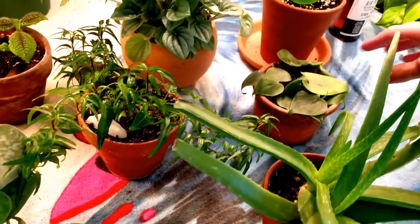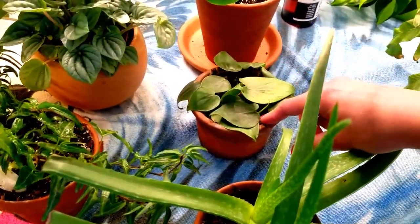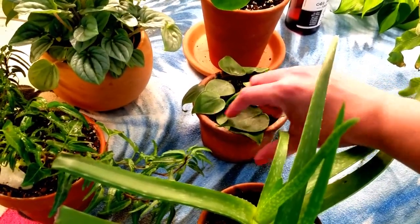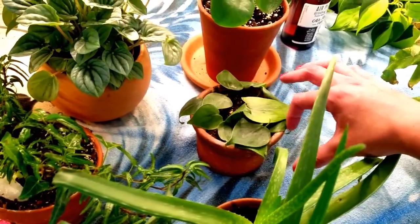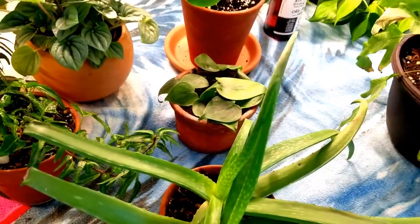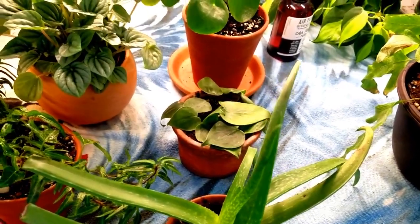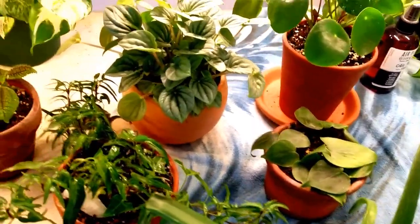What else is exciting? These are some clippings from the heartleaf philodendron. There's a new leaf coming up, and I think that was it. This is like a slow grower for me. These are all clippings. I had them rooted in water, and then I dipped them in rooting hormone, popped them in soil, and we'll see.